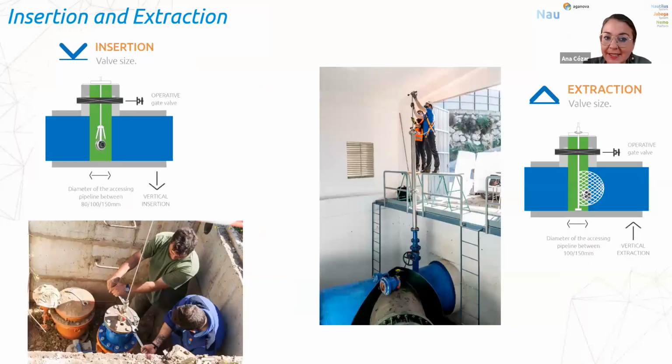For the insertion, we need an operative gate valve of a minimum diameter of 80 millimeters. This valve must be vertical to the pipeline we are inspecting. And to be able to do this when the pipeline is in service, what we do is we couple a pressure chamber on top of the valve. We insert the sphere inside this pressure chamber, and then we close the chamber, and then we are able to open the valve and push the sphere till it touches the flow of the main pipeline we're inspecting.